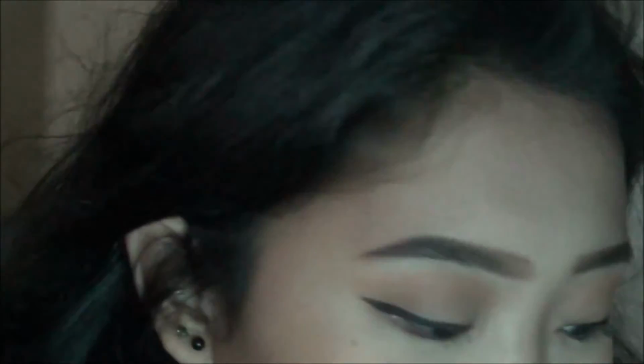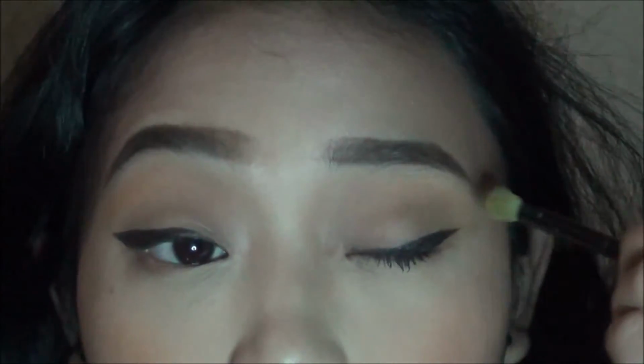Done with my eyeliner. I know it's a lot. It's a bit dramatic, but this is my daily look. I'm just gonna go in with more eyeshadow, I guess, just to intensify this here. I like to adjust my look as I'm making it, but just a little bit of tweaks. And now I'm done with this.